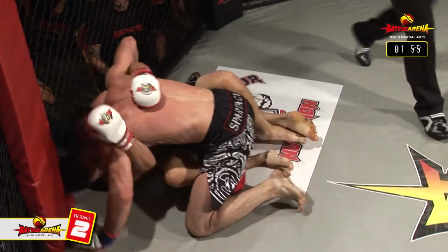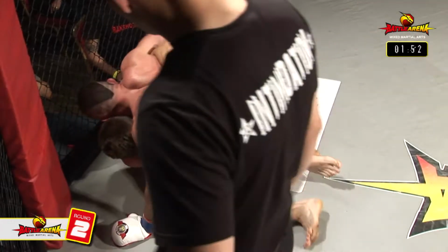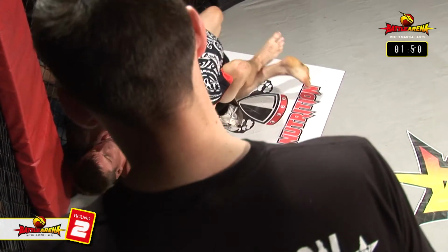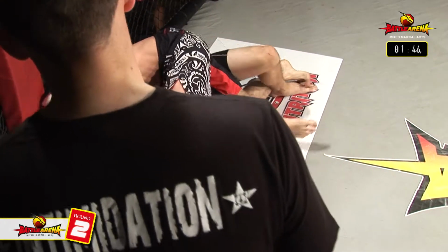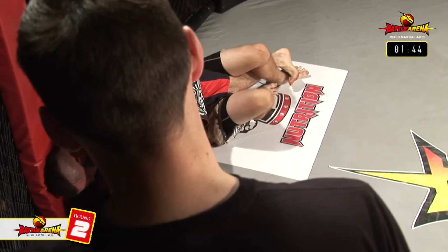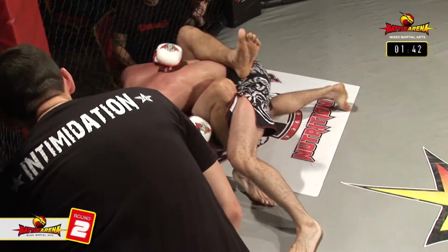One butterfly hook in for Danny. He's got two underhooks as well. Danny's been good so far, making those openings to work back to his feet. See if we can implement that now. Krzysztof staying much heavier.